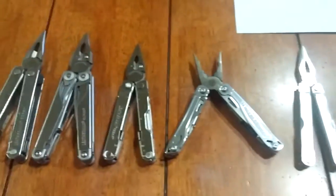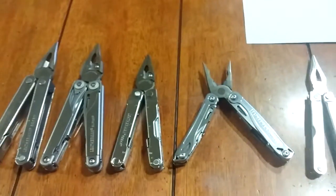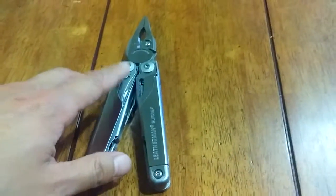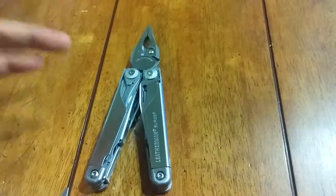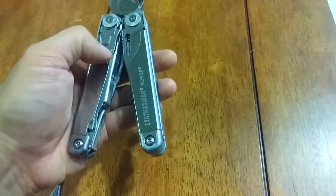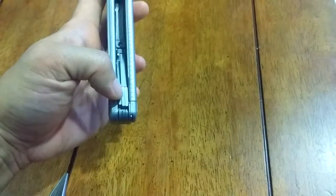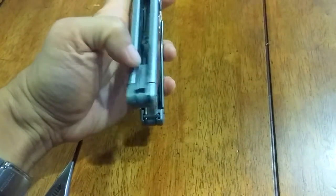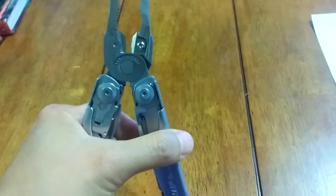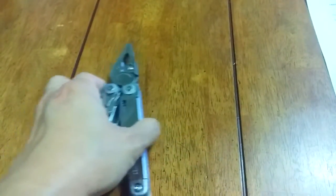So I'd say all these tools, the one that is my favorite, the go-to one at home, let's say I'm working on the sink or something around at home, trying to fix things, is the Surge. That is probably the heaviest one out of all of them too. But it's got everything. It's got the scissors, and I'm not going to take out all the tools. You can review it and look at other YouTube videos to check those out. But it's got scissors, it's got the knife, it's got the serrated blade, it's got the file, it's got all these little things, the flatheads plus the awl, and this one is the bit driver and the can opener and the bottle opener. So terrific. And the plier heads, replaceable wire cutters, which I think is so good.